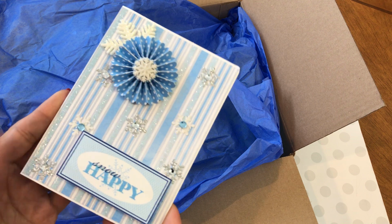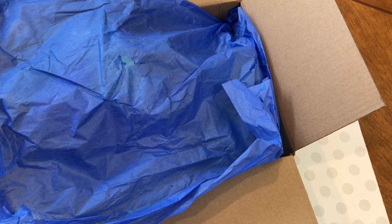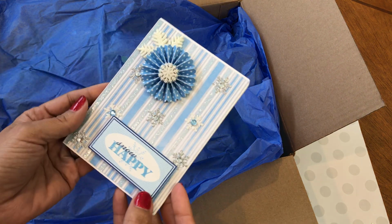This is the beautiful card that she sent me, so I'm going to take a second and read it. It says, "Dear Erica, thank you for sharing your amazing crafty shares. I want to make a little something for you. The little gift bag is from Miss Edie Blue. Big hugs, Elizabeth." Aw, thank you.